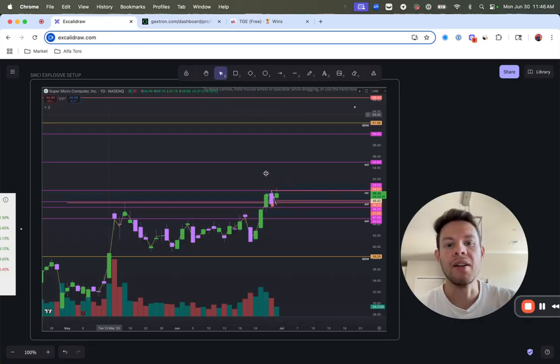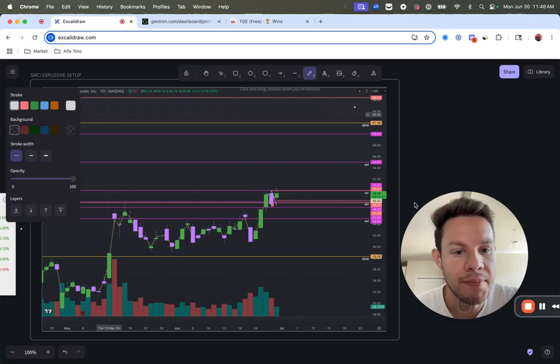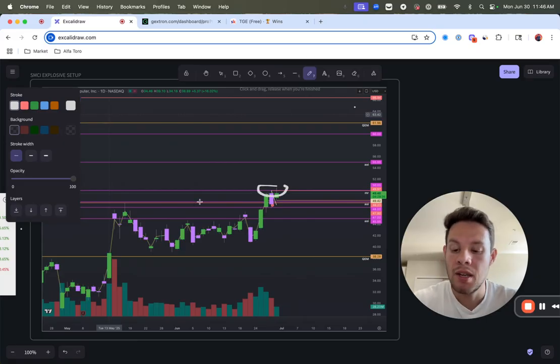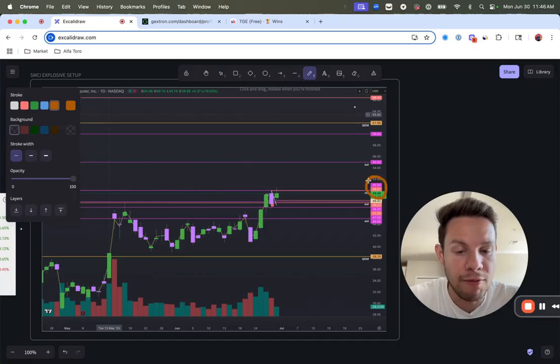So let's go back here. What's the game plan? Well, the game plan is very, very simple. The biggest key level, the biggest area of resistance, is 50 at the moment. 50 is the biggest key resistance level. If it can get above it, this can start going to the upside in a very dramatic way. Explosive.